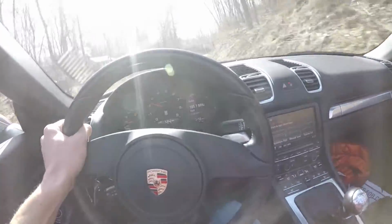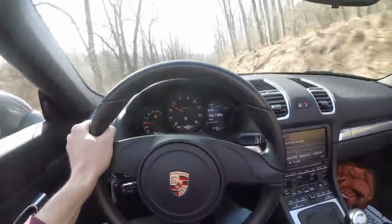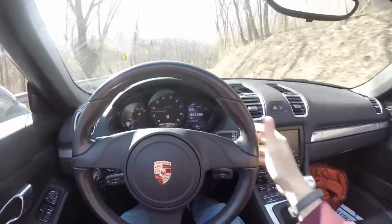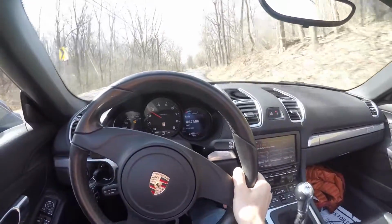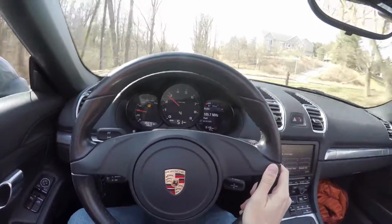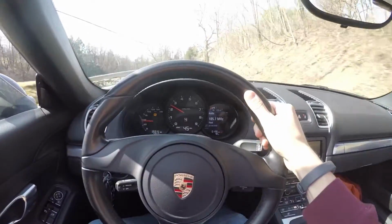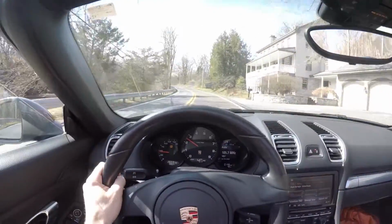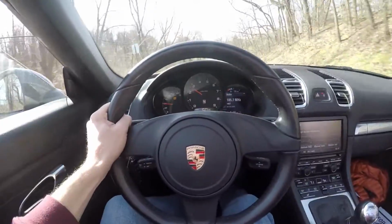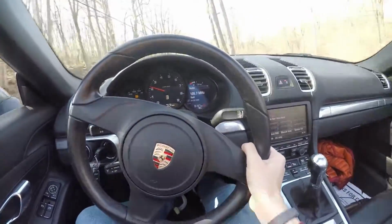All right, so I'm in fourth gear. Even in fourth gear, if I get on it, oh my god. All right, I'm gonna go into third gear on this turn. Oh my gosh. The handling is really good, really sharp. Just a little bit of gas, you really can hear it. Yeah, this car really sounds good, and once you get up in the rev range a little bit, it sounds so much better.